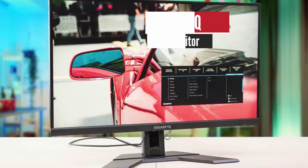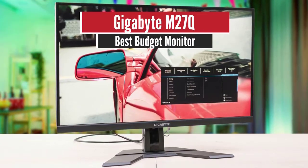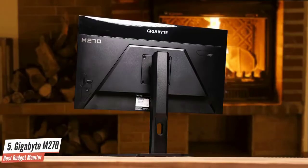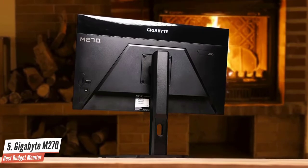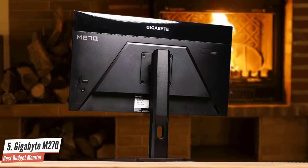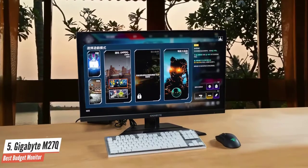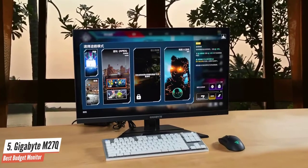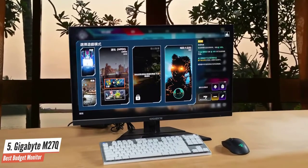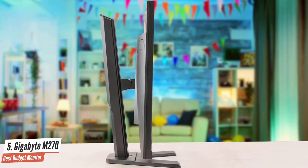Comments. Number 5. Gigabyte M27Q, best budget monitor. The Gigabyte M27Q is a very capable and speedy gaming monitor with a few flaws. Though it has a huge colour gamut, red is a little undersaturated and it doesn't offer extra contrast in HDR mode. But you do get superb gaming performance with 170Hz and super low input lag. As a value choice, it's hard to beat.